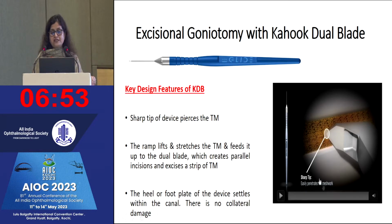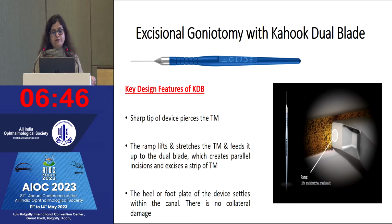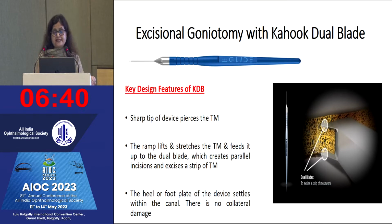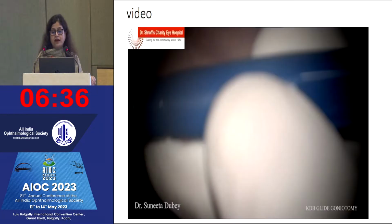Another procedure is the Kahook Dual Blade, and this has a sharp tip which pierces the TM, and the ramp lifts the TM and feeds it into the dual blade like this, and the heel nicely rests in the Schlemm's canal. So there is no collateral damage.